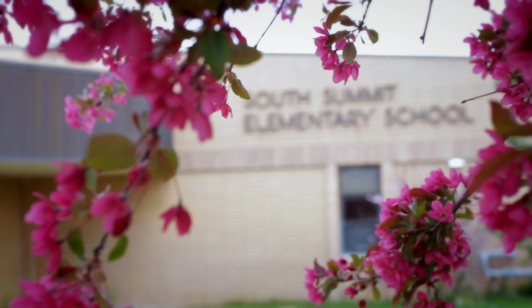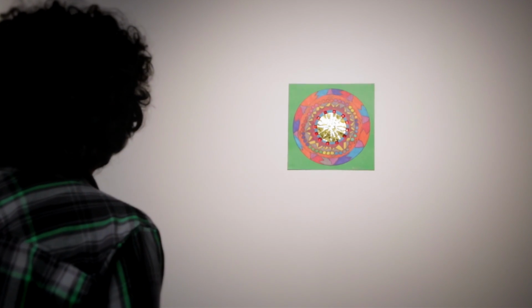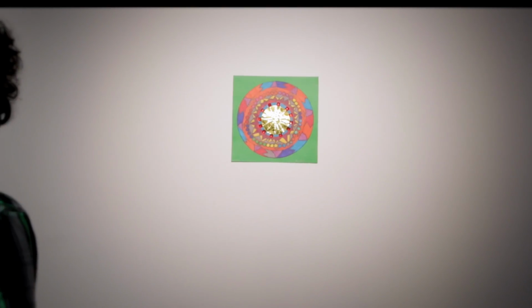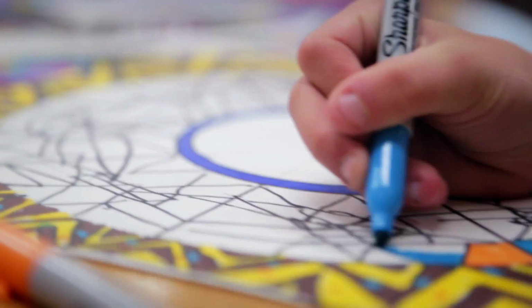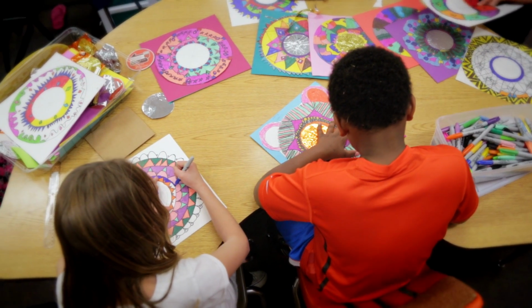My name is Sebastian Barra, and I go to South Summit Elementary School. Well, this mandala was actually an awesome piece. In math, I learned about radial symmetry, because you know how the lines in the radial are? So it starts in one line and goes to a quarter and still is the same.